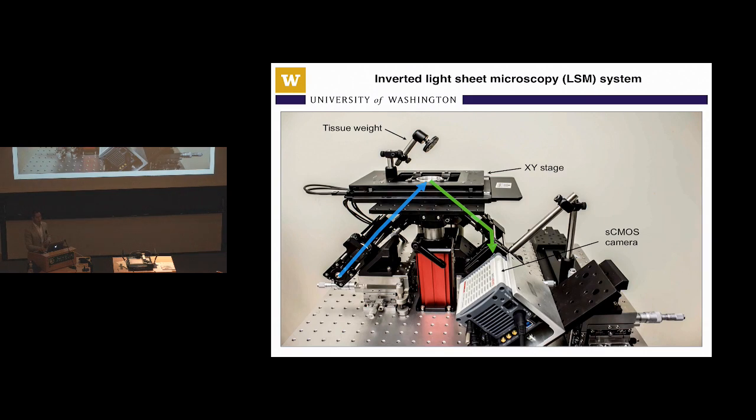This is what the device looks like. It fits into about a 2 by 3 foot benchtop, although I think we could package it further into a small box that could go into a clinical setting.